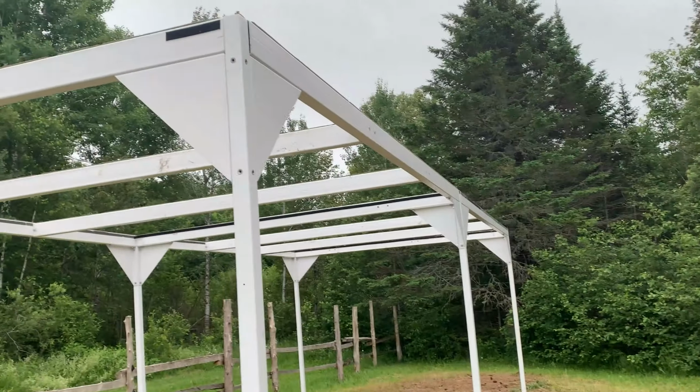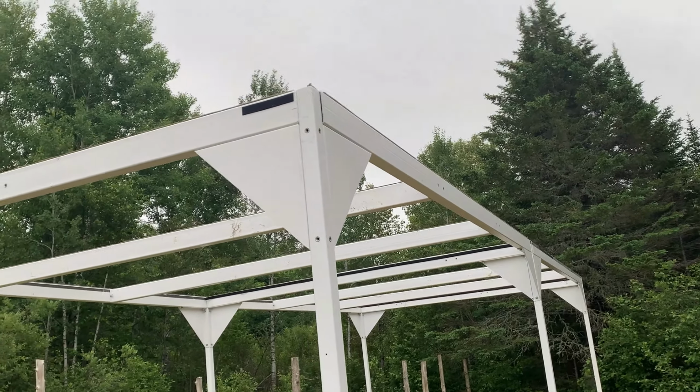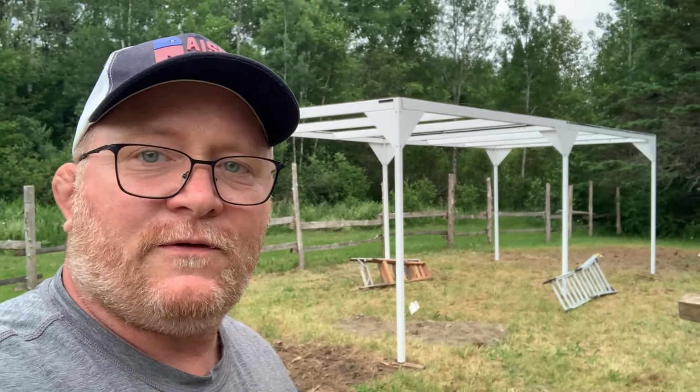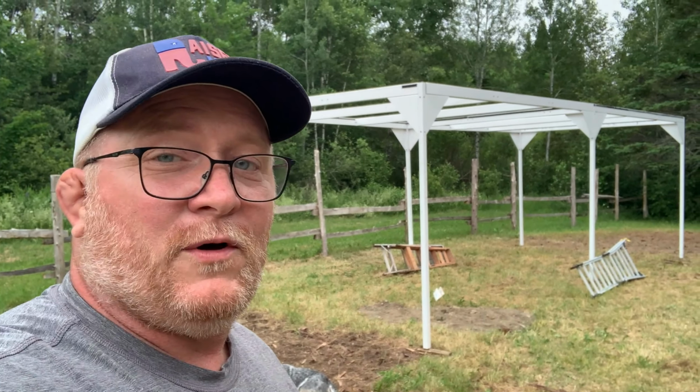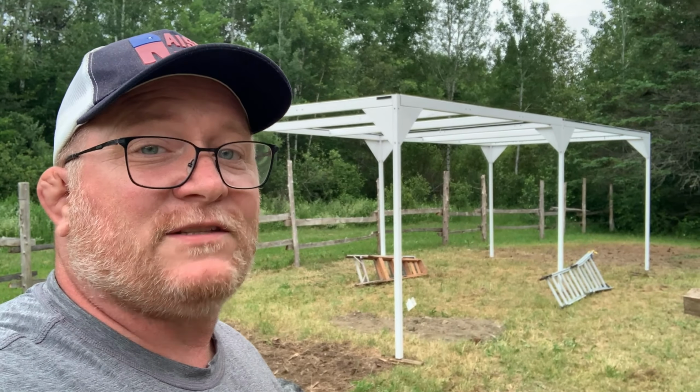And then the work on the sheeting begins in the roof. So overall, I'm really happy with the way that it looks. I'm also very happy with its size. I know there's a lot of work that needs to be done still, but the bones are there, so that's good.